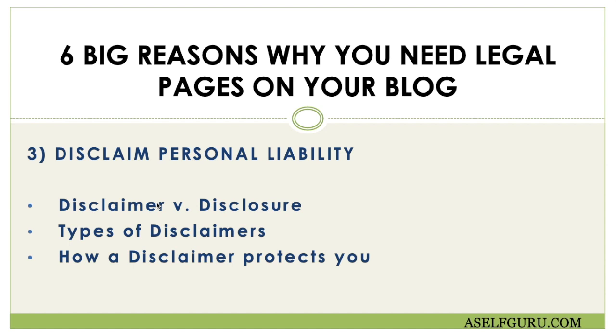Let's look at another example, finance. Let's say you blog about finance and you're giving advice on your blog about how to make money online. You must make it clear that the information you're providing is for just educational or informational purposes, because you don't want someone to later rely on that information and sue you because they implemented your advice on investment or something and lost a bunch of money.